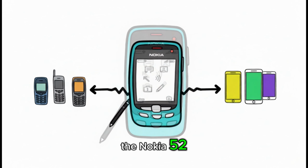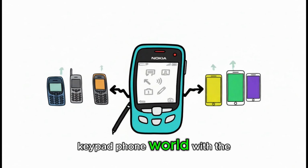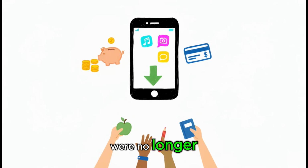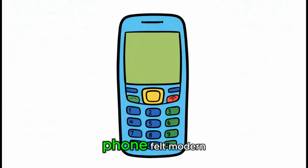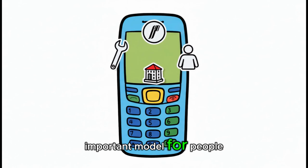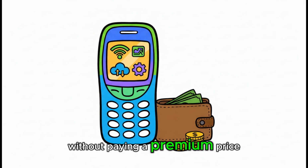For many people, it was their first step into touch-based navigation, mobile media, and app-like features. The Nokia 5230 mattered because it connected Nokia's older keypad phone world with the new smartphone age. It showed that touchscreen phones were no longer only for expensive users. The phone felt modern, useful, and accessible, making it an important model for people who wanted to experience the future of mobile technology without paying a premium price.